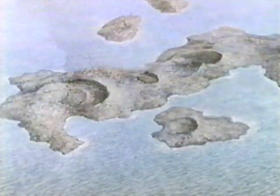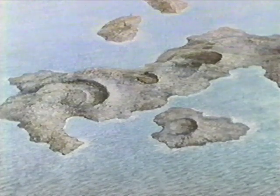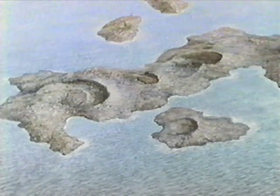Sometimes, as in the case of the largest island, Isabella, several volcanoes emerged and eventually joined up to form one big island. The process is continuing at this moment. The Galapagos are one of the most active volcanic ocean areas on Earth.